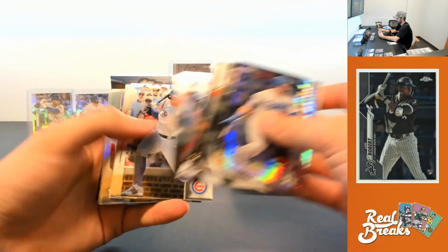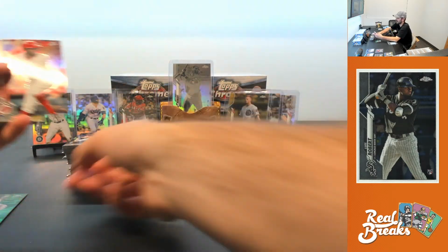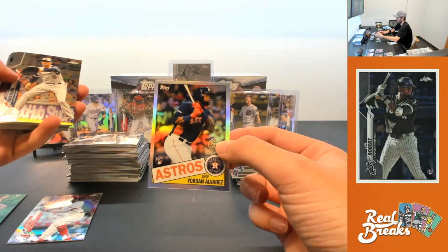Rios. Trevor Williams, Green Wave, numbered out of 99 for the Pirates. And Aristides Aquino, Refractor, going to the Reds. Reds to John Dietz. Jordan, 85.